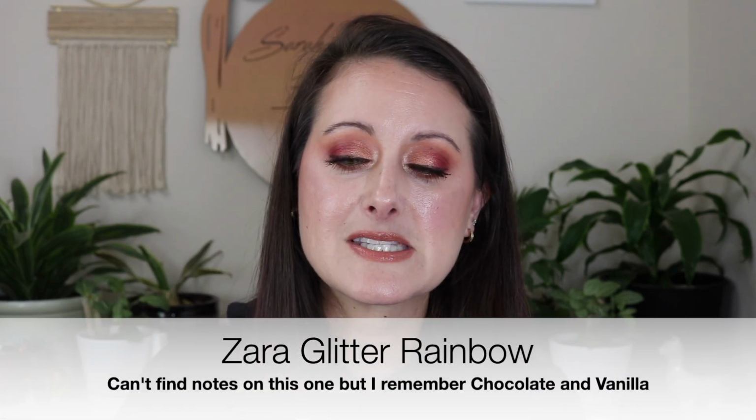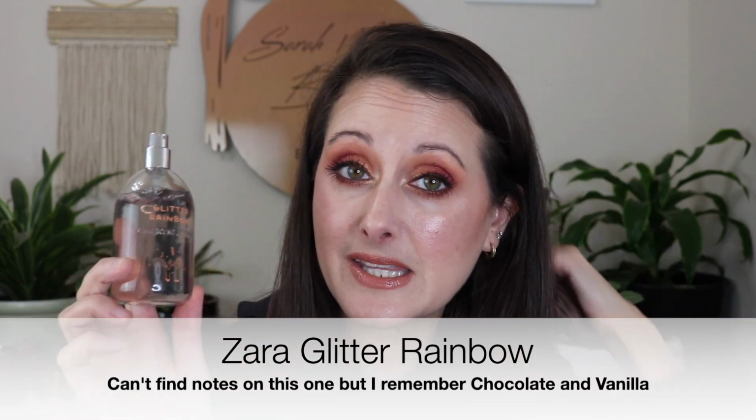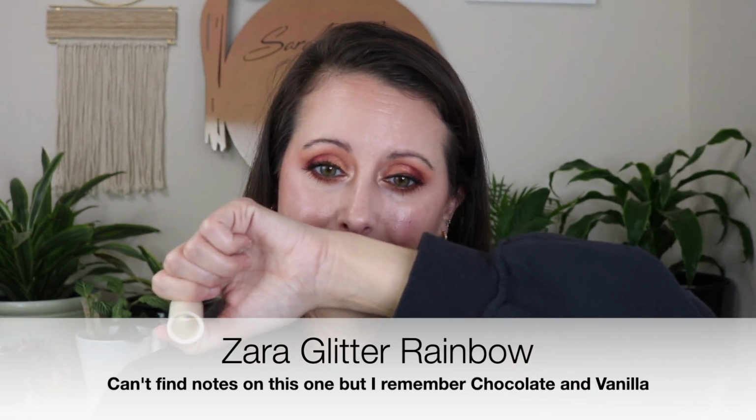Okay, next is a Zara fragrance, and I need to declutter a whole bunch of Zara fragrances. After I do this declutter, I'm gonna go through this whole entire room and do a massive declutter. I've got a bunch of Zara fragrances that I don't need. This was one of them. This is called Glitter Rainbow, and I think it's got chocolate in it. It's just a very light, sweet chocolate scent. It's basically like scented water though. I mean, I am not going to lie, you can almost not smell anything. It's just this slightly sweet, slightly chocolatey.